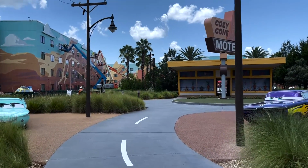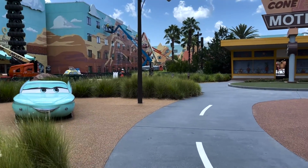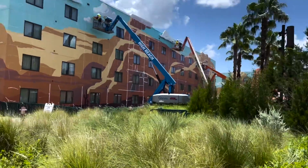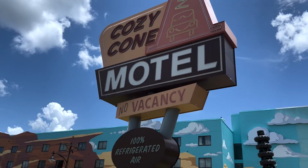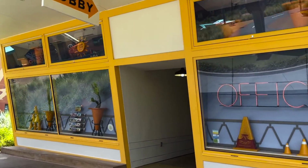It's so cute. You have the Cozy Cone Motel and the sign. We have some friends. Here's Flo and Ramone, Luigi and Guido. That's actually my building. We're going to come right back, but first we'll come around this way because there's Mater. Yep, your pal Tow Mater is here. Then if we walk through the Cozy Cone Motel lobby, this is the way to the pool.